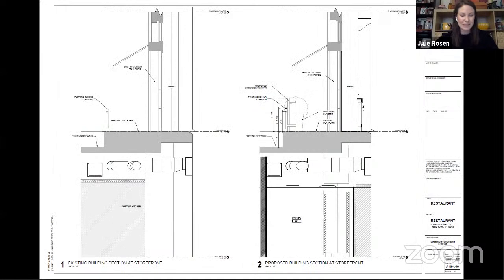So before I go into the specifics of the three work areas, here's a comparative section through the areaway. When the areaway was infilled and then raised in the 1980s, the area underneath the new slab became essential for tenant infrastructure and for operation, with the installation of ductwork running below, installation of walk-in freezers, and other back-of-house support space.